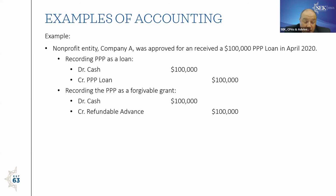So you have two options. Neither is right. It really comes back to what the organization would prefer and what they believe at this point in time.